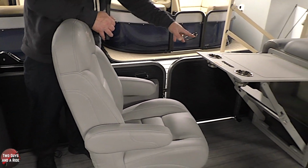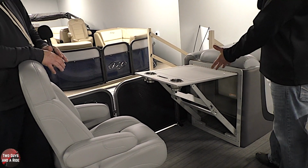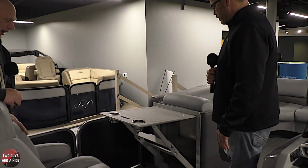Now, you do sell a changing room. You can add. If this is not here, then the changing room becomes the option you buy. Okay, and that just goes right there in that place. But boy, I like that.